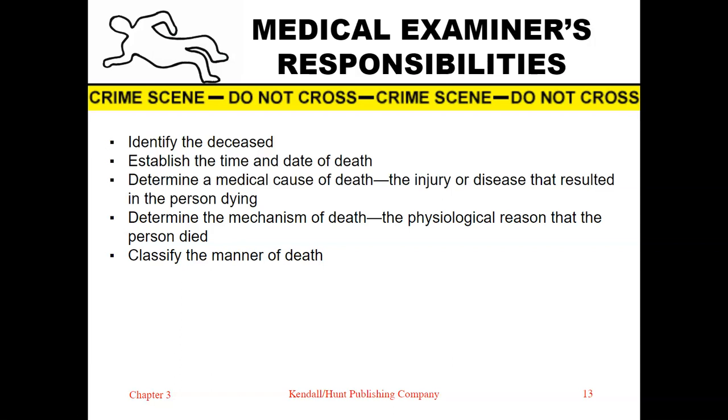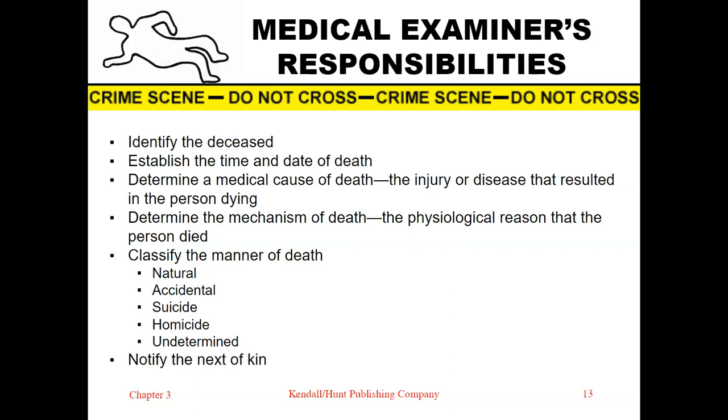Okay. They're going to classify the manner of death. There are, I believe, 5 classifications. A natural death, right? It happens on its own. There was nothing you could have done. Accidental death, like a car accident. Suicide. Homicide is a murder. And undetermined means they don't know. And then they're going to notify the next of kin, meaning they're going to tell whoever their family members are what happened to them.